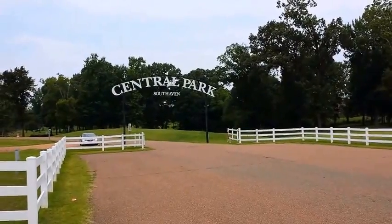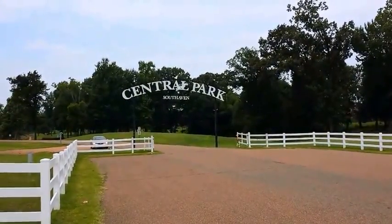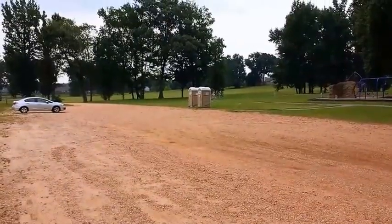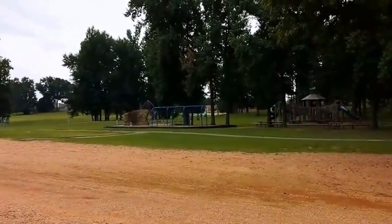Here's an entrance that you'll see off of Chilahoma, north of Goodman Road in Southaven, Mississippi, and south of State Line. Here's a main parking area for Central Park. A couple of porta-johns. Nice little place for the children to play.